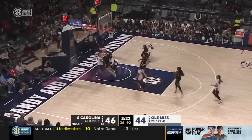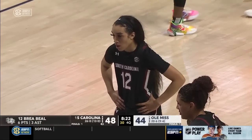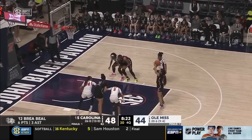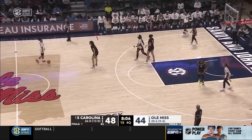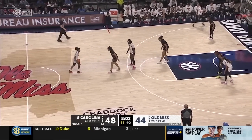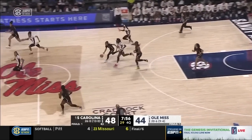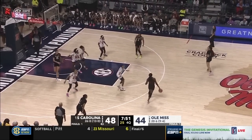Johnson to Beal. Beal and one. So Bree Beal will try to finish off the three-point play. We'll bring it back out. Plenty of time on the shot clock, and Baker will hit the reset button. Well off the mark, usually her spot. South Carolina gets a stop on defense, and here they come the other way, back into the hands of Johnson.